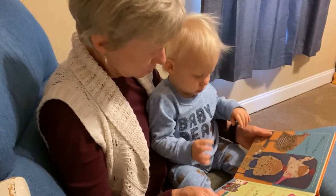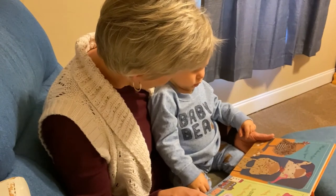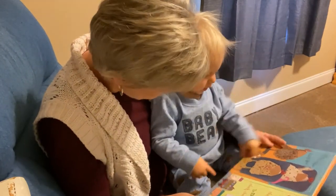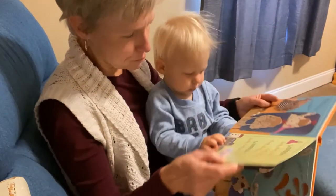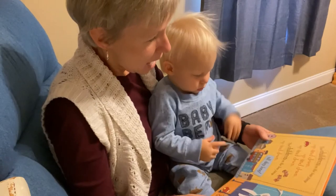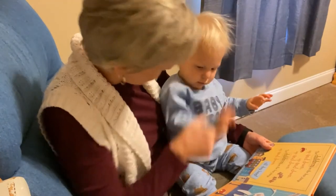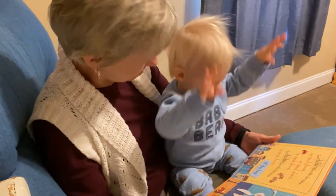The mommies on the bus, look, they look like chickens. They go, quack, quack, quack. Yes, they do, that's right. There's the bus. And the children on the bus go up and down, up and down, up and down.